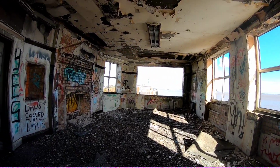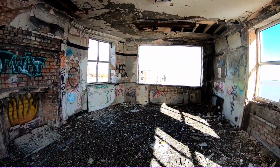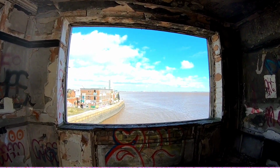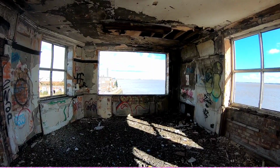This room's pretty cool. There's a fireplace in here. There's a lovely, massive window. Check this. So the luxury of a fireplace, a massive window looking out over the Humber. A bit grander than the other rooms, which makes me think it's the gaffer's office. You with me? I think so anyway. Yeah, nice room. Well, it will have been like 30 years ago.